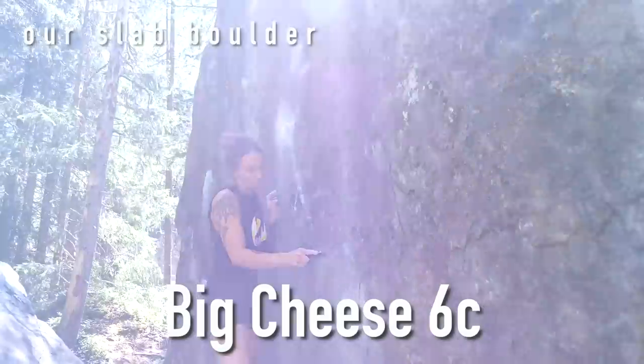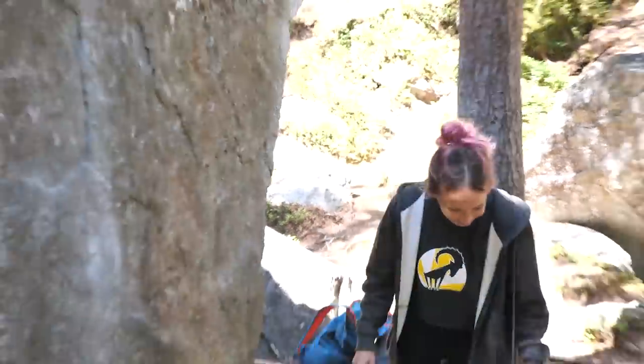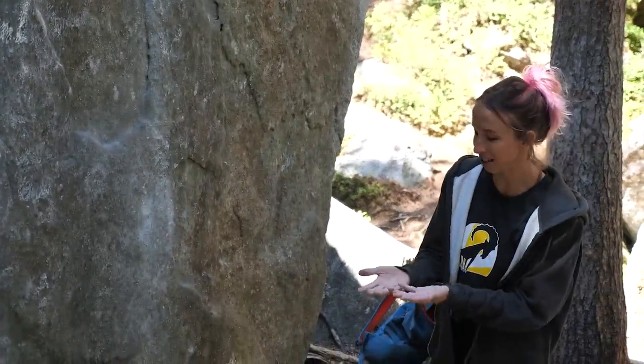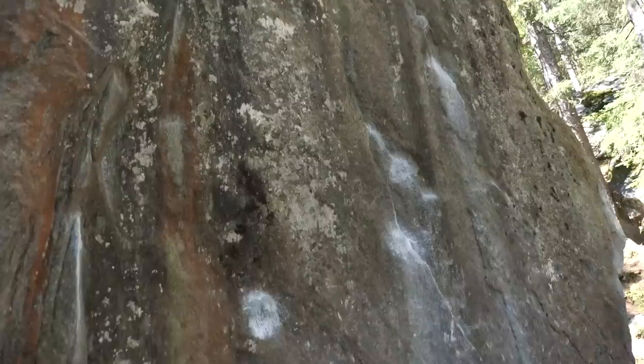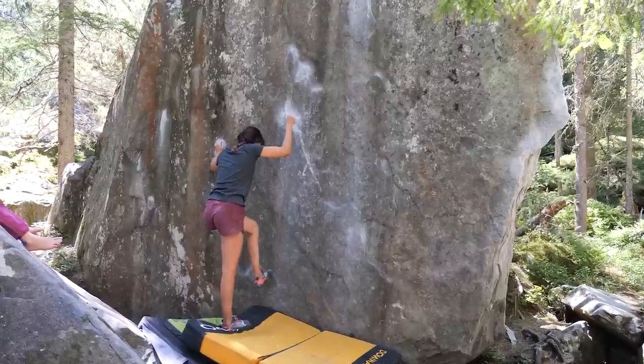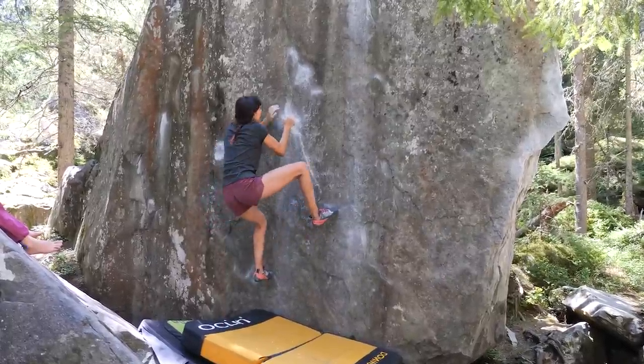How do you feel about our boulder number two? I'm not optimistic. I get these footholds and I already start sweating. So look at that. Look at the whole thing. Oh, I love these climbs so much. Anna in her wheelhouse.